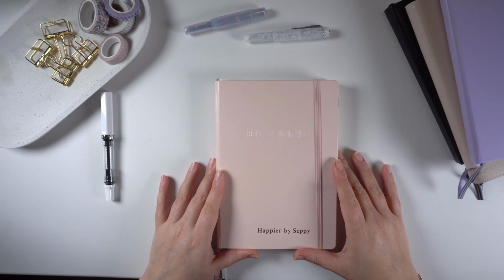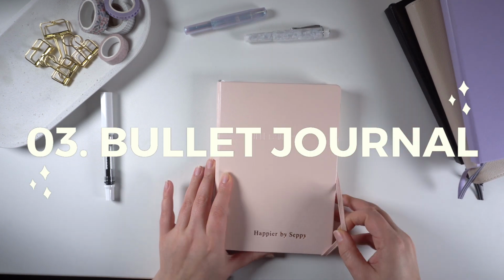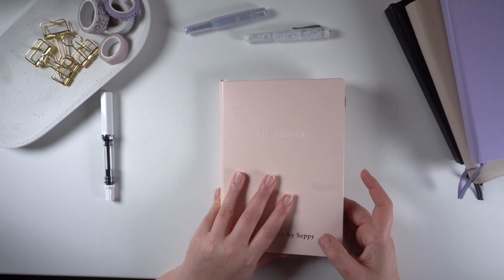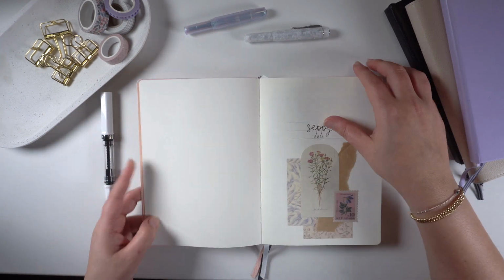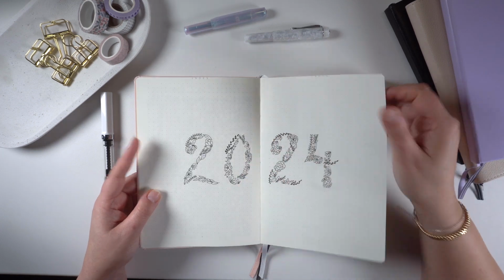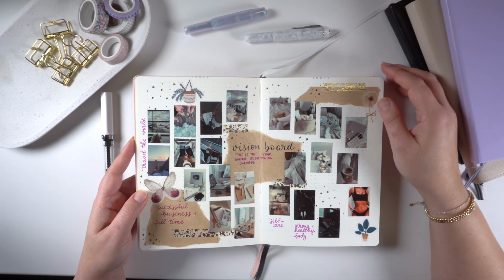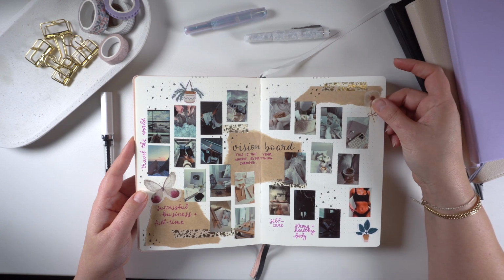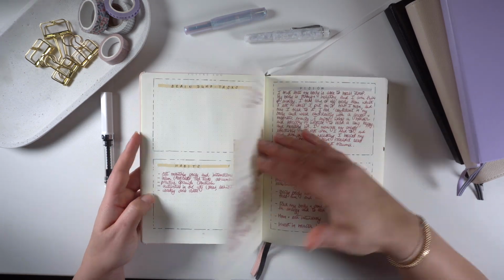Moving on to my journal number 3 is my bullet journal, which is dedicated to my goals, my vision for the year, tracking books and good memories, and using it for creative spreads. So it's a mix of goals and planning and creativity. I did a full flip through already in another video if you want to watch that. And I have really been enjoying it. I have been incorporating a lot more creative spreads. I've been using the Canon IV2 printer as well, which has made it really fun to create spreads and to do memory keeping as well.